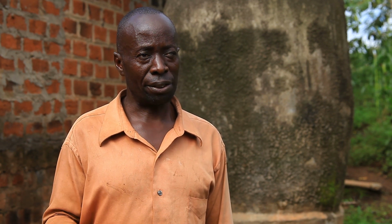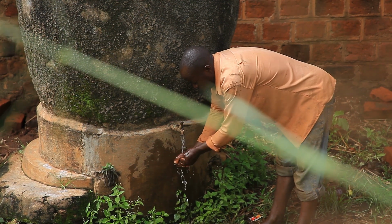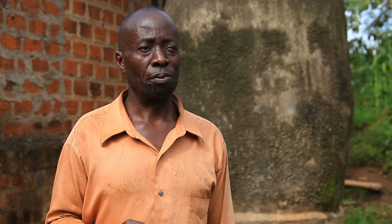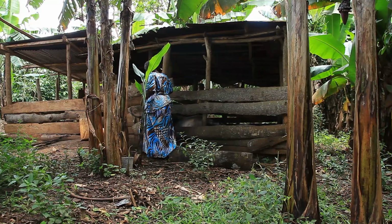I get 2 kilograms of cement, mix it with sand, and then use a brush to smear the mixture on the jar. I never allow it to dry up. I always leave some water because in the dry season it can easily crack. So the water helps to cool down the water jar even when temperatures are high.